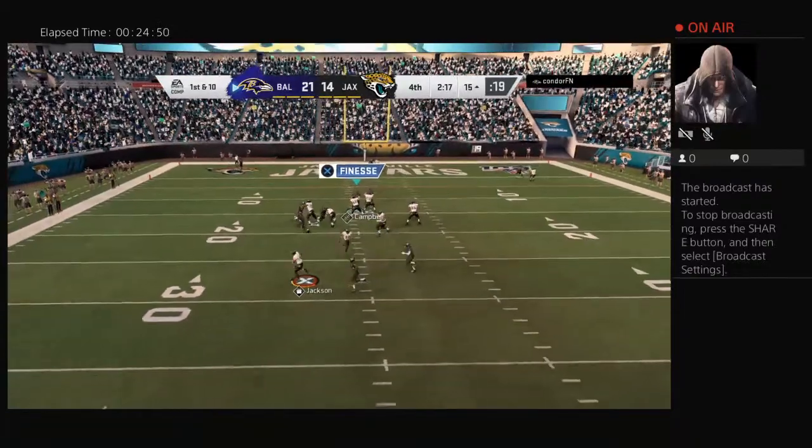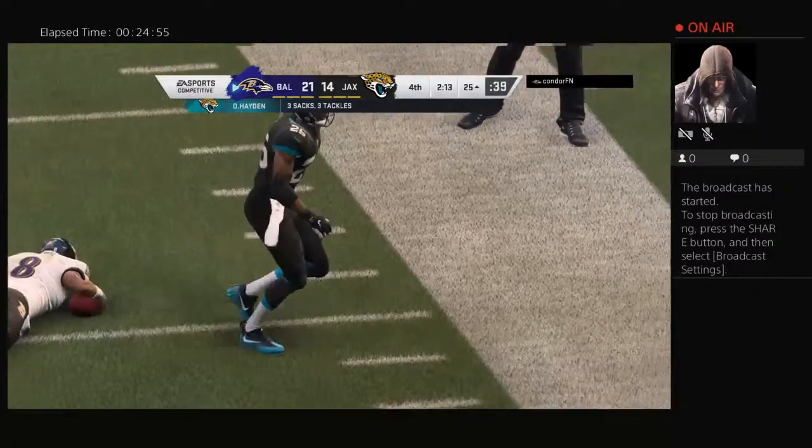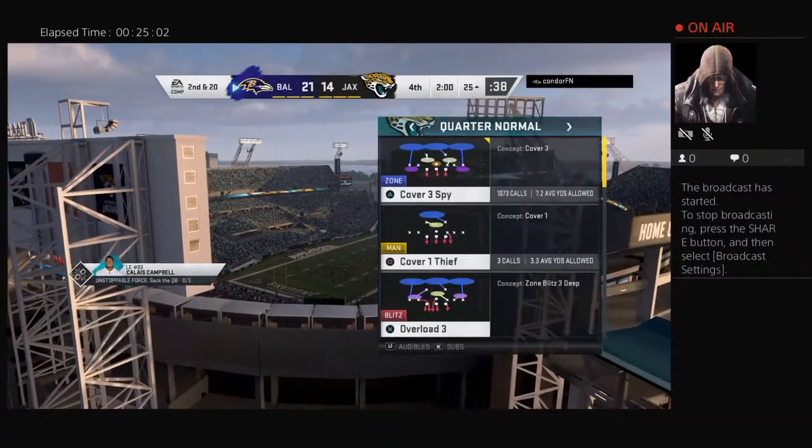They'll fake the give to Ingram. Now Jackson buying time to his left, and he can't find anywhere to go with it. And he goes down. 4th quarter, down to the final 2 minutes, and we've got a 1-score game.